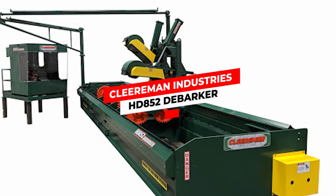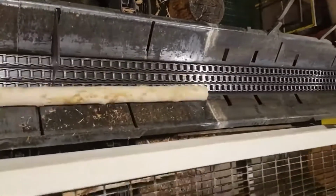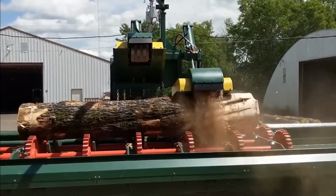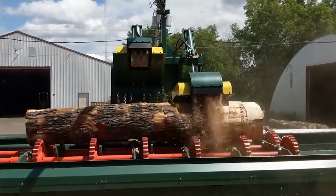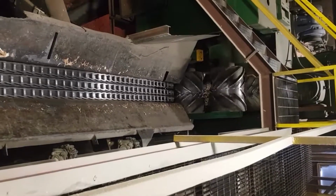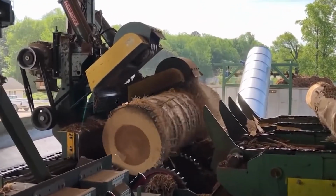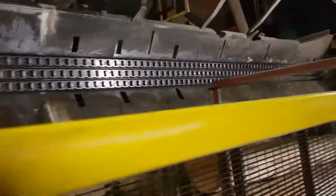Clearman Industries HD852 Debarker. Clearman Industries is built upon the very simple concept of providing only top-quality machinery and industry-leading service. Beginning in 1955 with the sale of the first Clearman carriage, the product line now includes carriage drives, log troughs, log turners, and all manner of material handling equipment, and the revolutionary Lumber Pro.